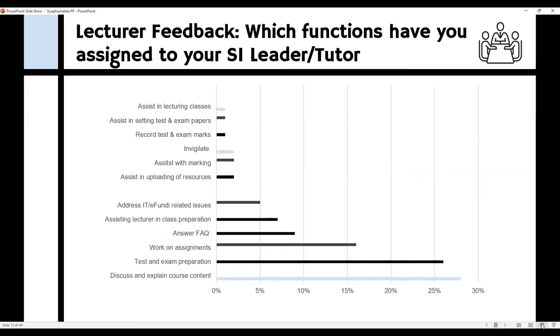Now, the first one, we asked the lecturers, which functions have they assigned to the SI leaders or tutors? You will see, and this will show in the data further on as well, the main focus of the SI sessions as well as the tutor sessions was to discuss and explain course content. The second highest was test and exam preparation, work on assignments, then frequently asked questions from the students. These might have been academic or non-academic questions, but relating to the class or assignments that they had to do.